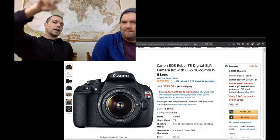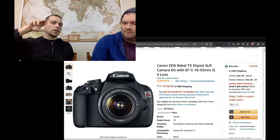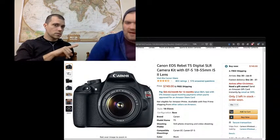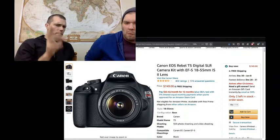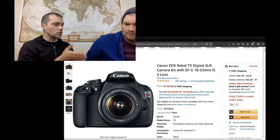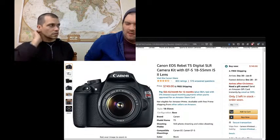So question: if I have an 18 to 55, that's a pretty standard lens. That's talking about my f-stop. No. The 1.35 to 5.6, that is your f-stop. Your focal length is the difference. So the millimeter of the lens, that's your zoom. But how does that relate to your f-stop? Well, they kind of work together.